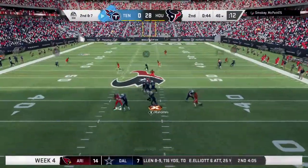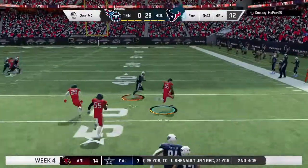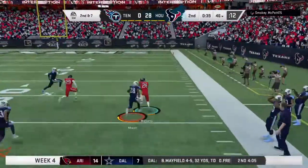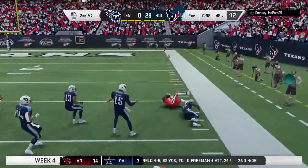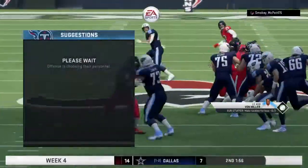Looking to throw again on second down. Mahomes into double coverage, and it's intercepted. Greedy Williams picks it off. And a terrific return as he takes this thing all the way down near the 20-yard line.